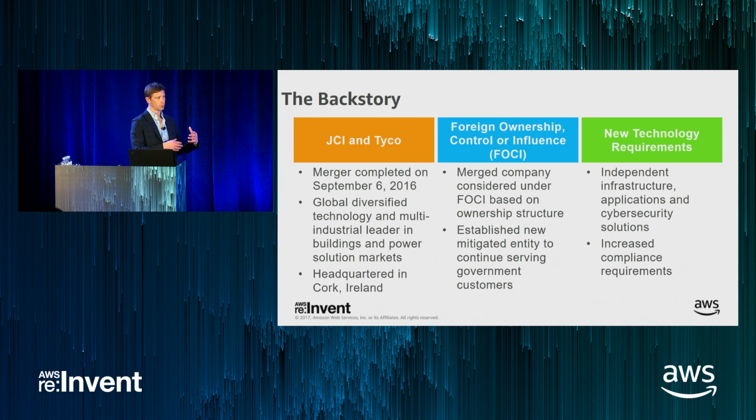So this put us in a position where work we were doing with the government that either required access to classified material or was on classified contracts was no longer permissible because of foreign ownership, control, or influence. Through that merger, we were deemed to be a FOCI company because of that foreign control and ownership. So we had to create a brand new mitigation structure. That really means a lot for us from a technology perspective. We have to run a completely separate stack when it comes to our network, infrastructure, end user computer support, all of the components around the applications that we run and manage, as well as the complete cybersecurity program.